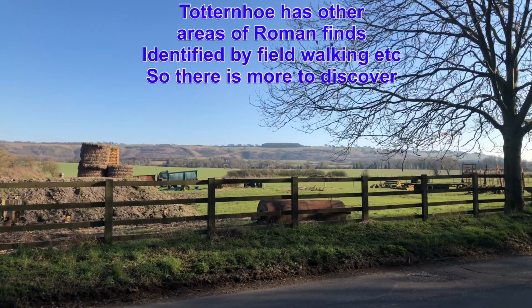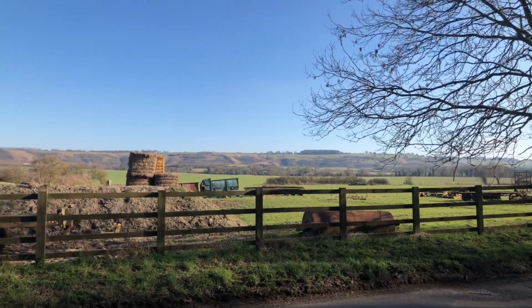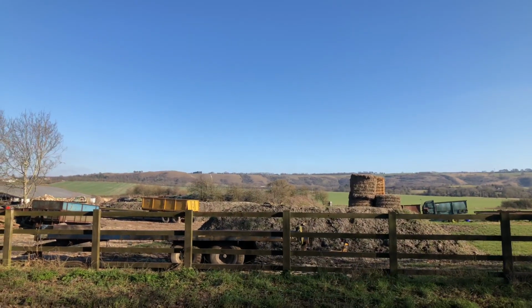But I absolutely love the idea that there's a Roman villa here at Totternhoe and being overlooked by the old Icknield Way, by the Dunstable Downs, and I think that's such a romantic thing.